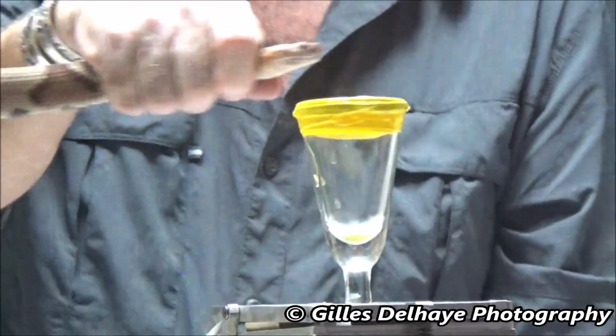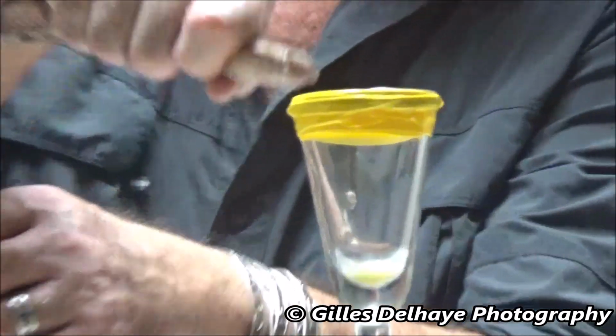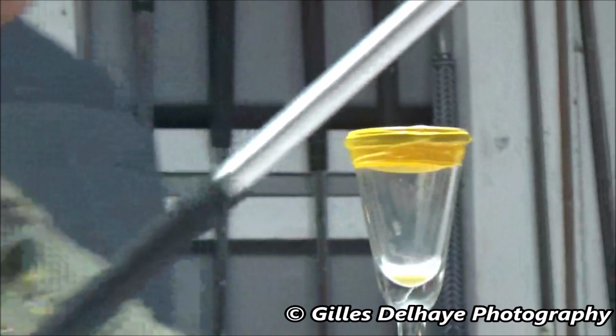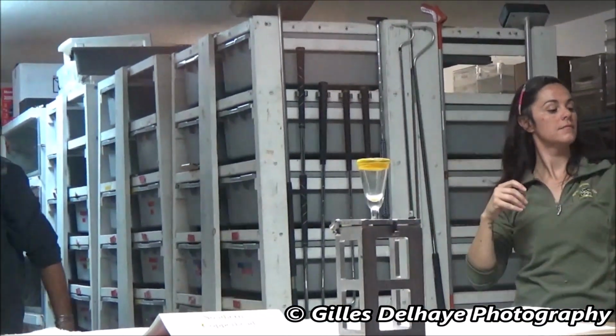After the snake is bitten, it returns to its clean enclosure, is fed, and left alone for 14 days until its next venom extraction cycle.